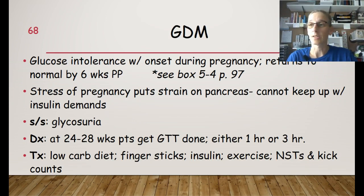All right, diagnosis is at 24 to 28 weeks per GTT, a glucose tolerance test, which we've already discussed. I can't even remember if that was earlier this week or last week. No, it had to be this week.